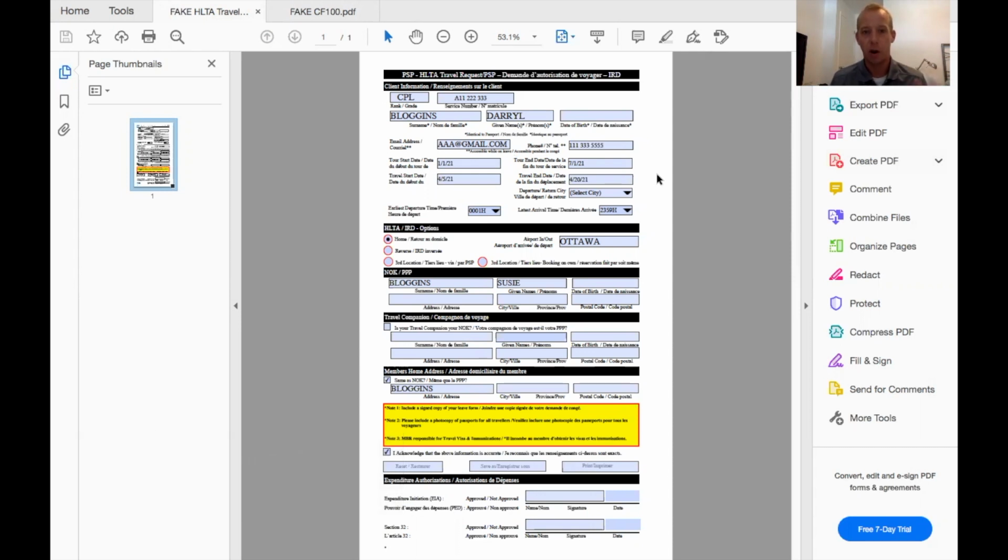So ensure that all these forms are matching, the dates are matching. You can go over quickly with the member just in case they've made any mistakes. It will also have the type of HLT they're going to be doing, what airport they're going to be traveling into, their next of kin information as well.